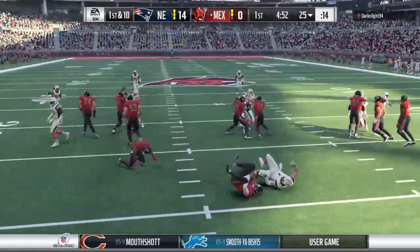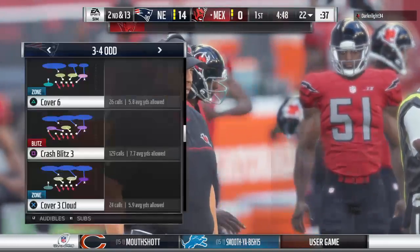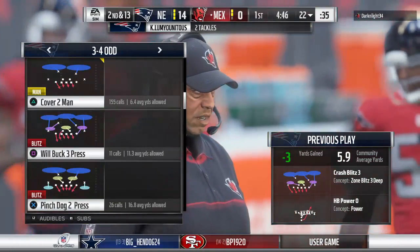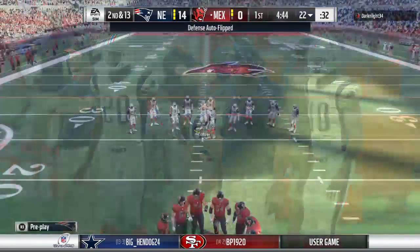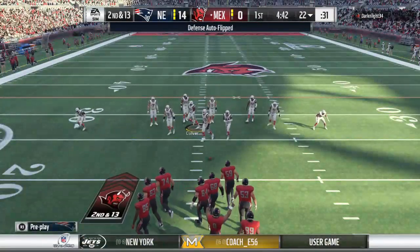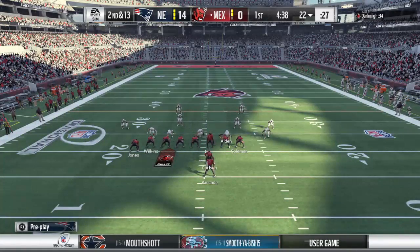And now here's a carry heading left. And this one goes nowhere. Losing yardage back at the 22. A loss of a full 3 yards, and now it's second down. Counting down toward the midway point in quarter one. Let's go.